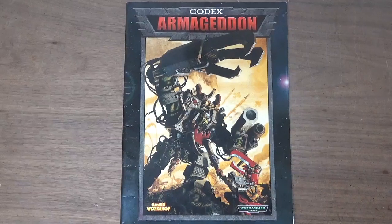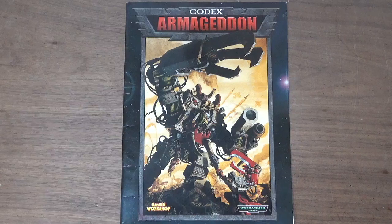Alright, Codex Armageddon. After we did the orcs last week, I thought it would be great if we went straight on to Codex Armageddon. I'm not entirely sure of the exact order of the releases, because it was so many years ago, but I think this was the next to be released out of all of the 3rd edition codices. So it's only fitting that we go on to it next.